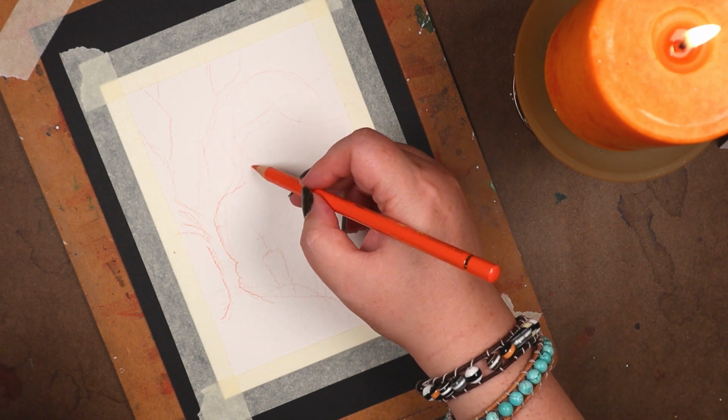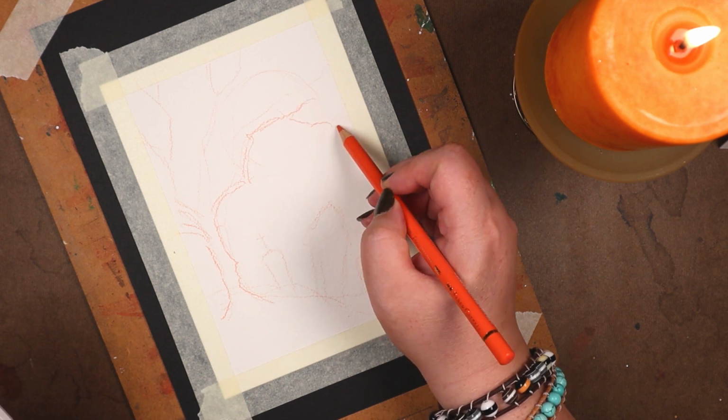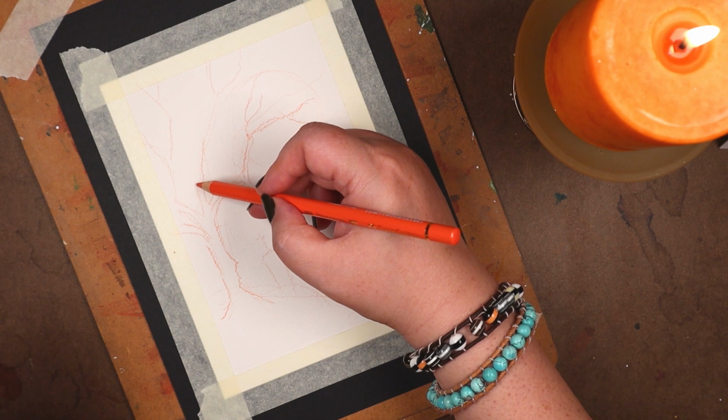I can manage scraggly trees, but trees with leaves? Beyond me at this time. It's on my future painting challenges list, though.